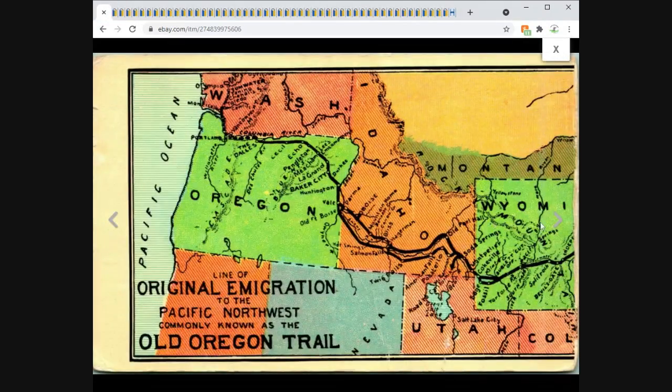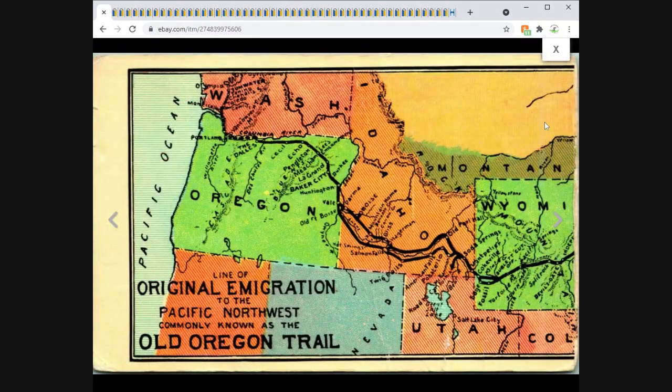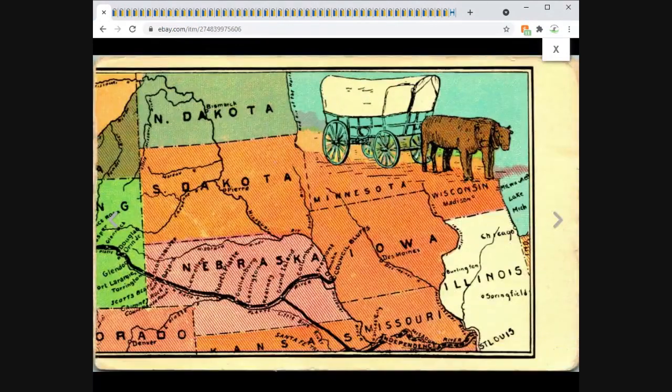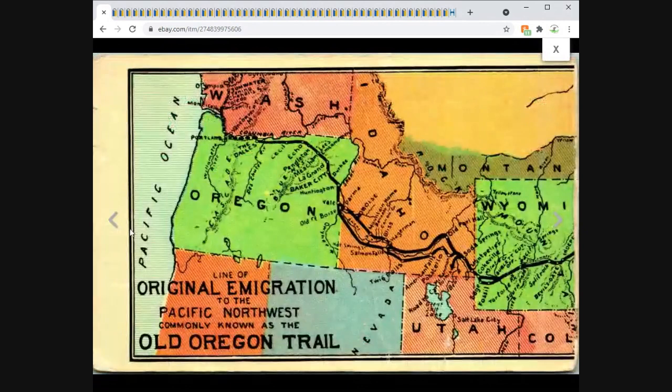Now this card is 2-piece. Well, it's supposed to be 1 piece. It was torn down the middle. So there's the second piece. There's the first piece. It was a folding card, but it was torn down the middle. It's cool. It shows the original immigration route of the Oregon Trail, starting out here in Illinois and following all the way into, of course, Oregon. Unposted, very cool card. I wish it wasn't torn down the middle. I couldn't tell you for the life of me where it came from, but it did sell for $7.61 plus $1 shipping.